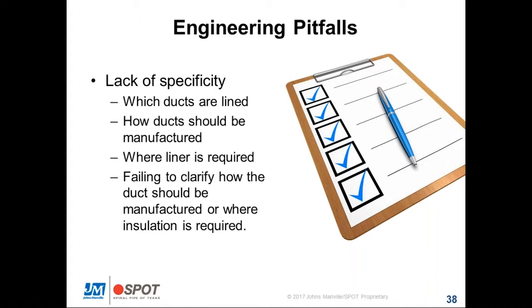If you have a special kind of system, say a dust collector, what static pressure is that running at? What type of standard or heavier gauges are required for that type of system? Where liner is required. That's probably the biggest question that is brought to me on a daily basis, the fact that the specification talks about duct liner, but nowhere does it tell us where that liner goes. And I think how the duct should be manufactured and where the insulation is required is the thing we see on a daily basis.